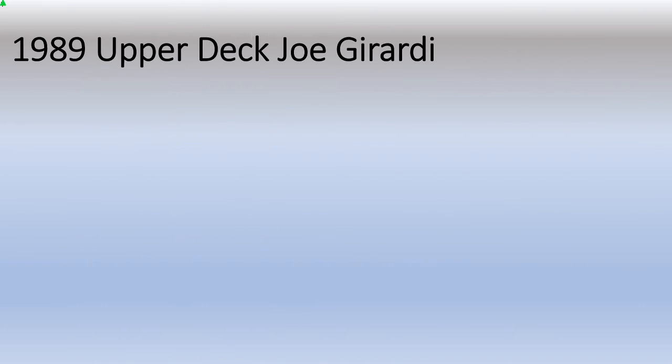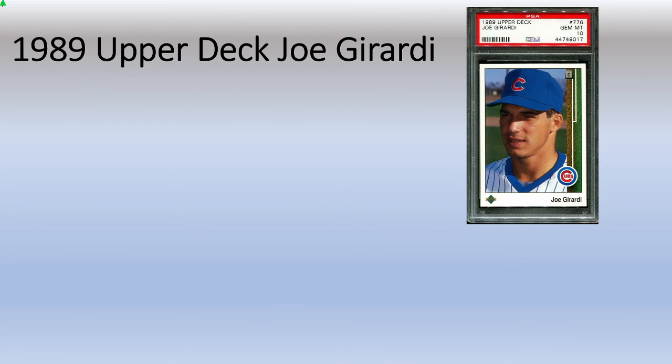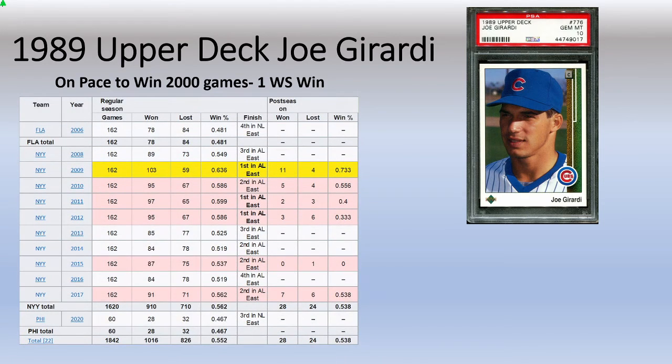So up next is Joe Girardi. Now this is definitely a bigger spec. Girardi has a much shorter career, and obviously a rookie in 89 Upper Deck, so that helps and hurts. 89 Upper Deck is heavily printed, so this card will be available. I put a big asterisk on that, so I'll talk about it later. So availability will be there, but a big asterisk on that.